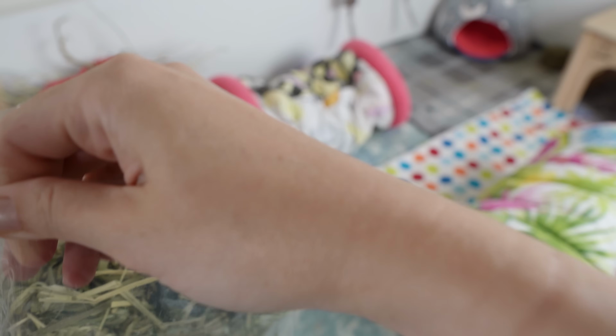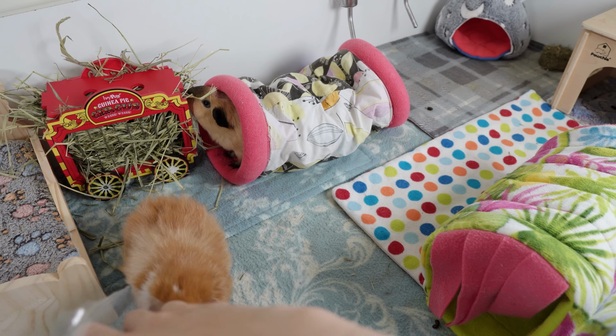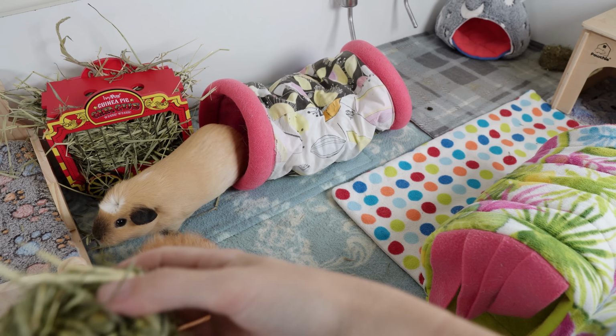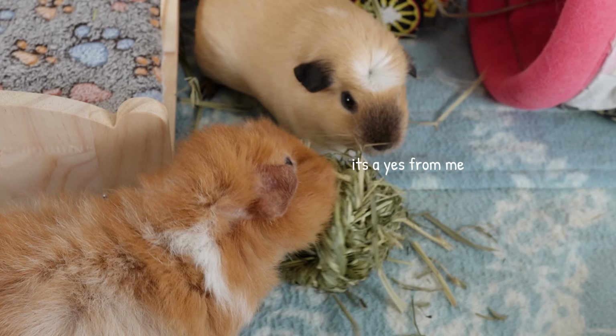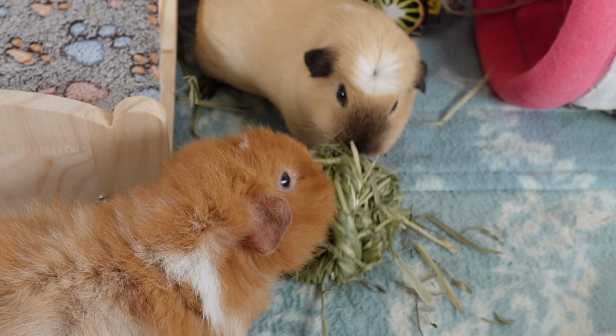What's these piggies? Hi. You want to try one of these? Should we put it down there? Straight in there.